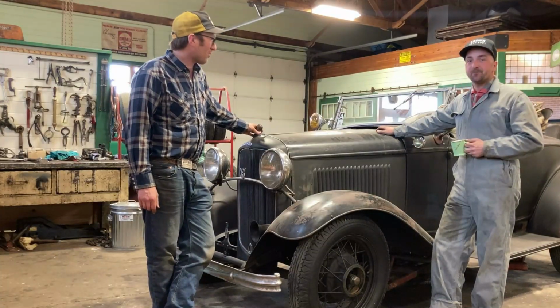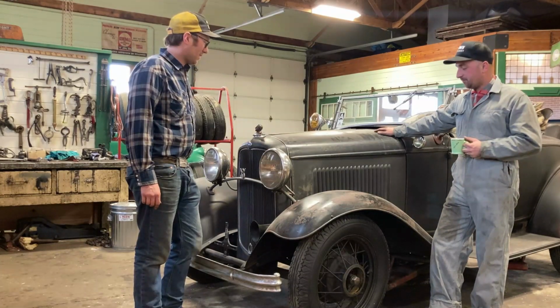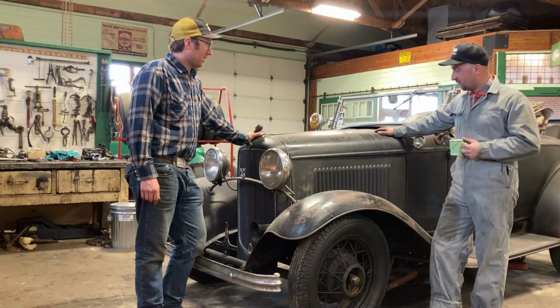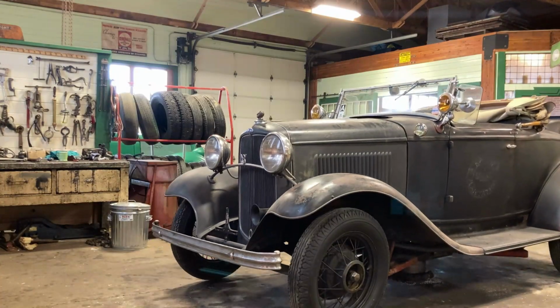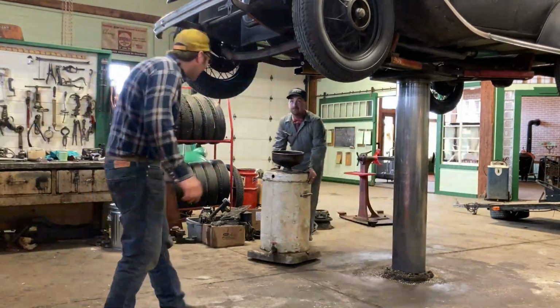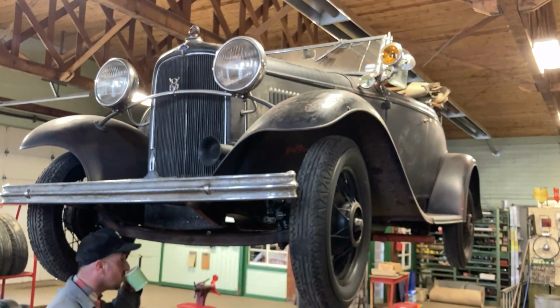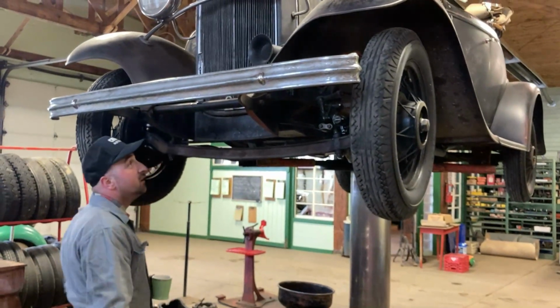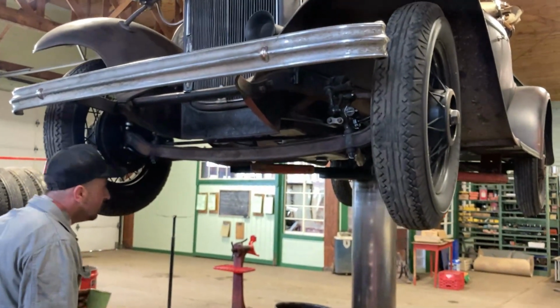Yeah, another interesting automobile. We thought, why the heck not change some oil? So we'll bring you along on the adventure. All right, well, let's get to it.